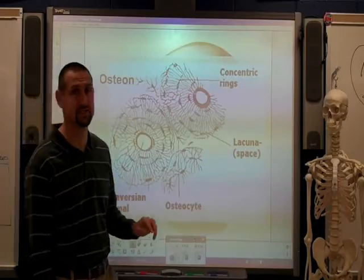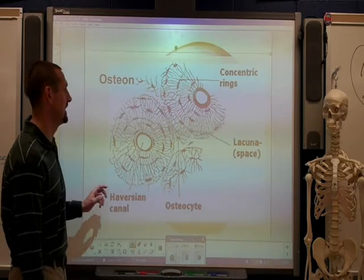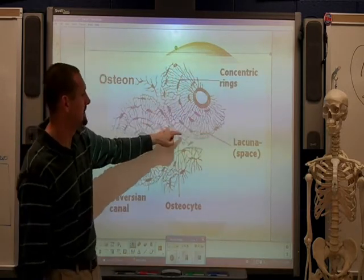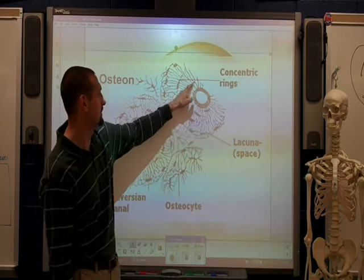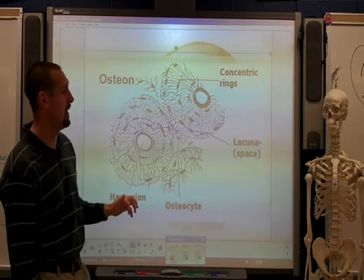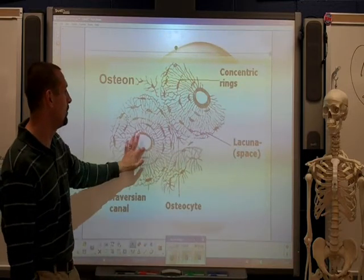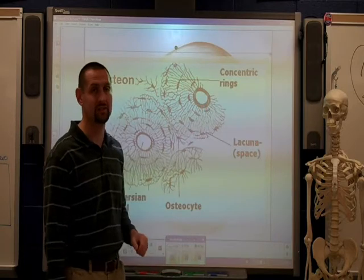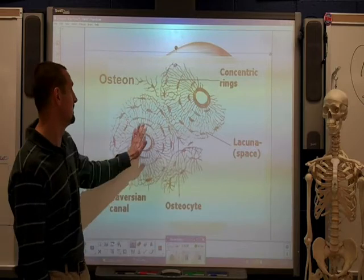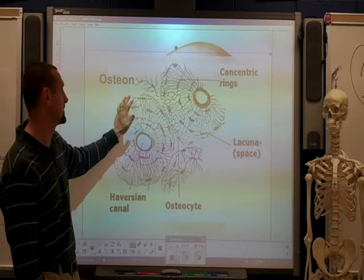We look at bone cells specifically or microscopically, what bone kind of looks like on the inside here. We'll see that it has these kind of concentric rings. We'll see the bone cells here, these kind of dark, solid areas. They're occupying a space called a lacuna. And we'll see this opening in the center of the bone called the Haversian canal, the place where blood vessels can actually travel through some of this bone matrix. So all this together, the bone cells plus the matrix around it, is called an osteon.